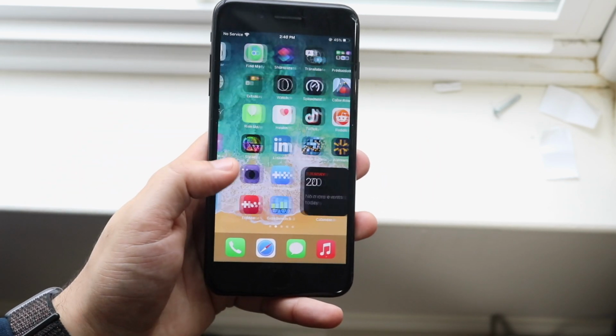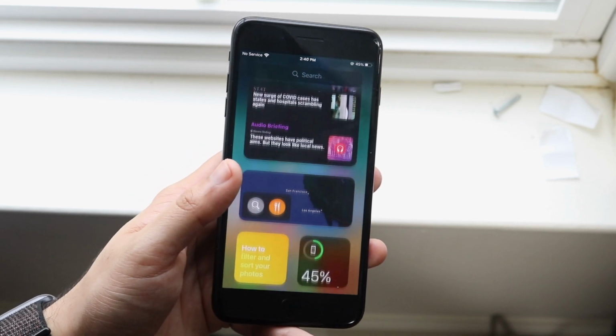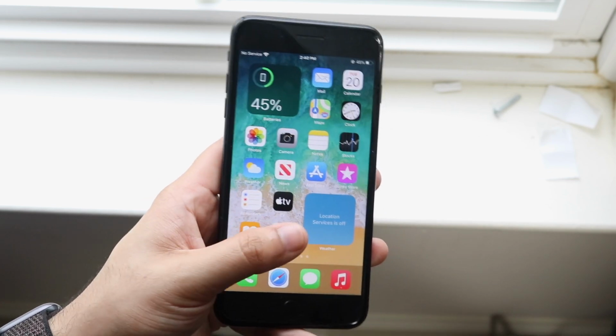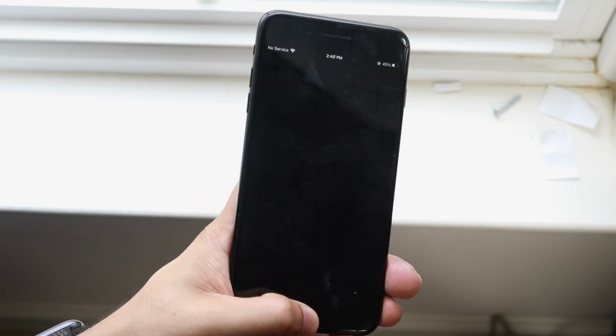Now, there were a lot of issues with widgets since even the first version of iOS 14, and Apple has now addressed them. They said there were some cases where, if you opened up your screen for the first time, your widgets could be out of place, a little bit bigger or smaller, the sizes could be weird, so Apple went ahead and fixed that for the most part.